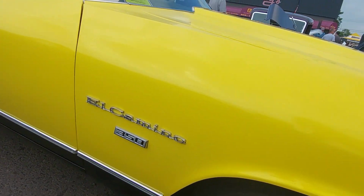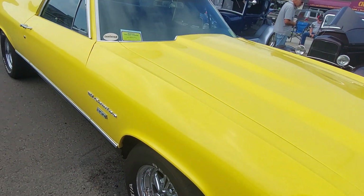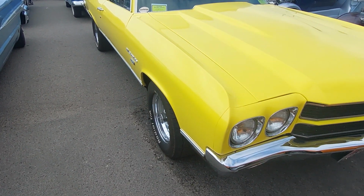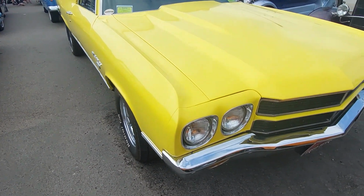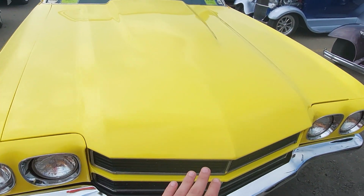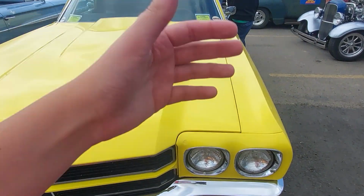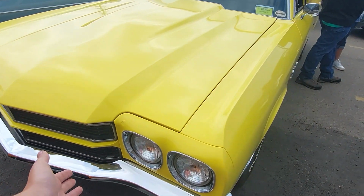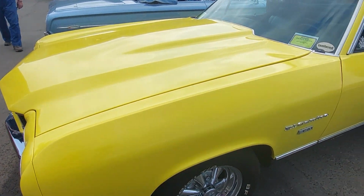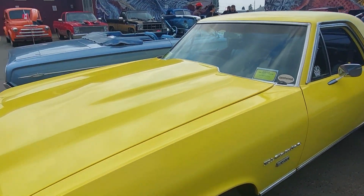But yeah, it's an El Camino, right? Now the El Camino initially started in 59, I think, and went to 1960, and then they got rid of it because it was on the Impala platform, and then they started back up in 1964 on the Malibu platform, and they just kept that until the G bodies came out in the late 70s. So very gorgeous car.